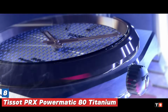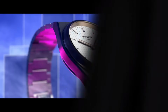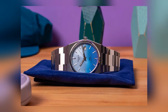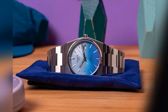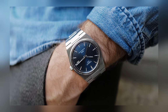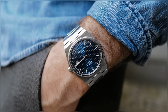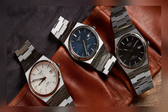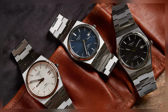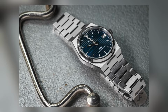Number 8. Tissot PRX Powermatic 80 Titanium. The Tissot PRX Powermatic 80 Titanium earns another spot in our countdown because its exceptional combination of vintage-inspired aesthetics and contemporary titanium construction makes it a standout value in modern watchmaking. This integrated bracelet sports watch captures the essence of 1970s design while incorporating materials and technology that simply weren't available during that golden era of watch design.